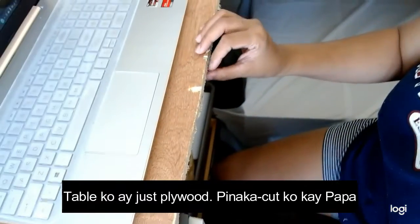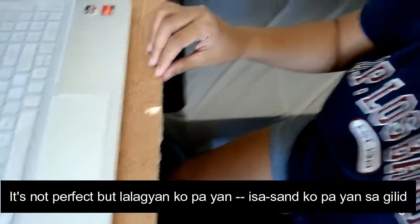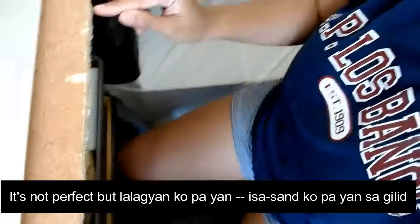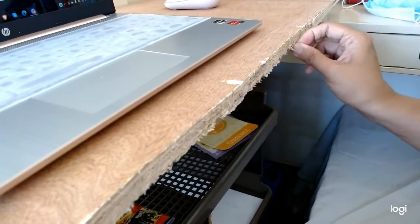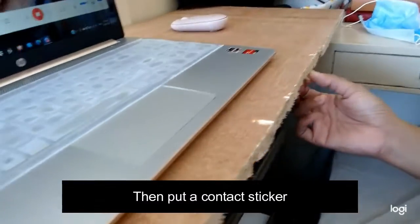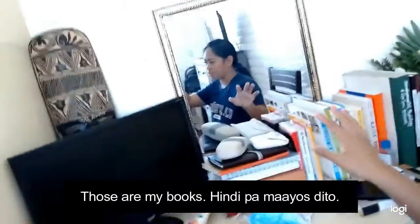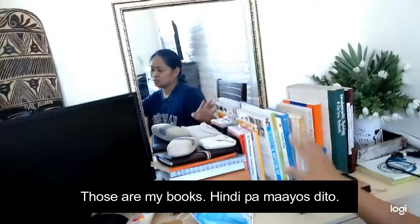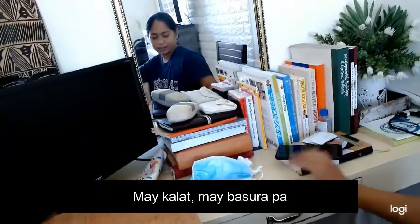And yun, table ko ay just plywood. Pinakat ko kay Papa. It's not perfect, but nalagyan ko pa yan. Sasahan ko pa dito sa gilid. And then, put the contact sticker. So, that's my station. These are my books. Maayos dito. So, may kalat may basura pa. So, hopefully. Kaya gusto kong pa-aircon natin.